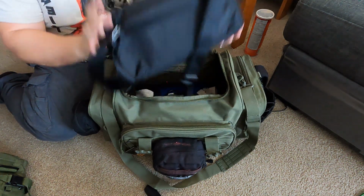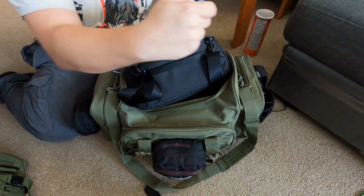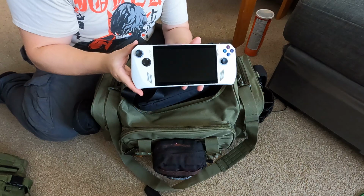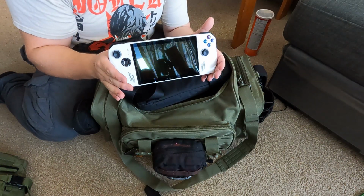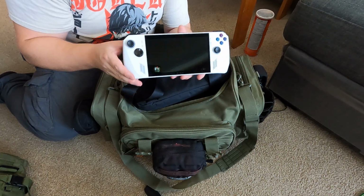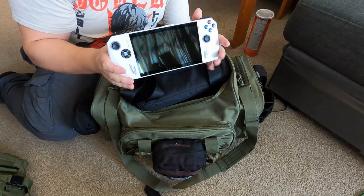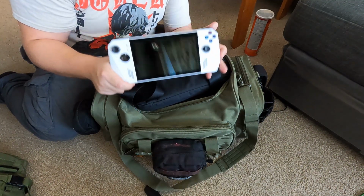So this right here, you guys have probably seen this in a couple of my videos. This is my ASUS ROG Ally Z1 Extreme. It's basically a handheld gaming PC. If you're a gamer, you know what this is. If you're not a gamer, this is basically sort of a Nintendo Switch. It's for gaming, obviously, and all it is a handheld PC.